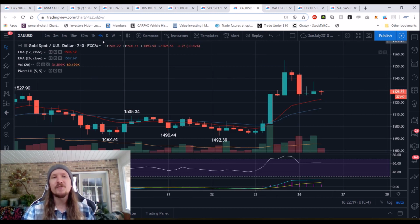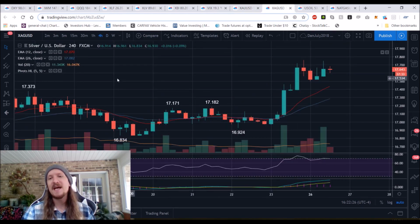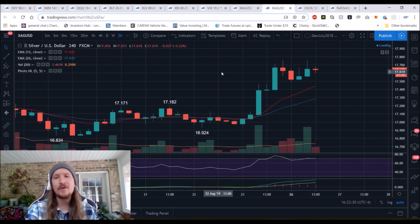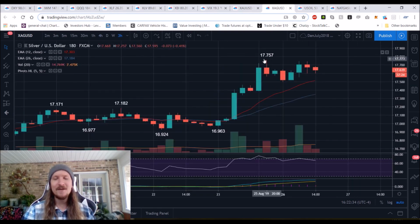Look at how well silver is holding up. So this is 4-hour consolidation on gold. This is 4-hour consolidation on silver. It's night and day. Silver, I'd be watching this equilibrium, and I actually like it better on the 2-hour chart. Nope, 3-hour chart. High, low of the pullback. Lower high, again, just equilibriums everywhere.